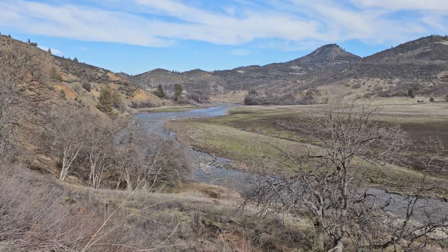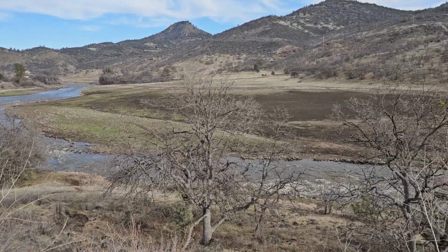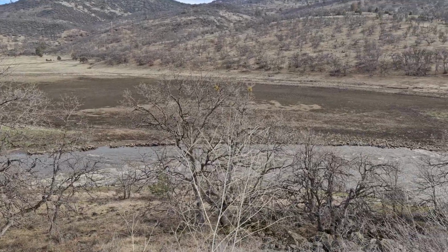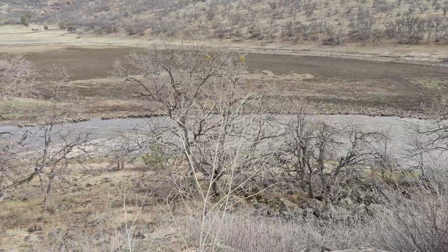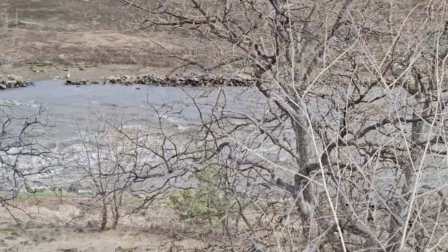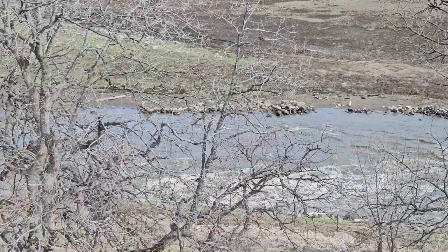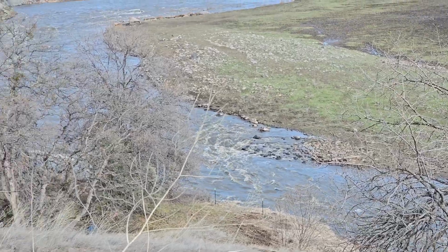It's definitely pretty wet. It's kind of hard to tell where the water came through here when it was higher. Anyways, I am going to pause and I'm going to head upstream.